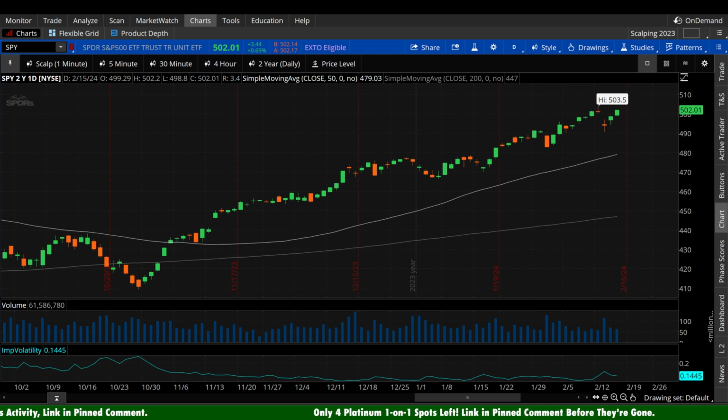Okay. Now, if you're a bear, it gets really simple. Reject that all-time high, and really, you have your eyes set on a downside break through $500 a share. Okay. The S&P is really, really simple right now. Looking at the chart, when you're trading around huge psychological levels, all eyes are on that.